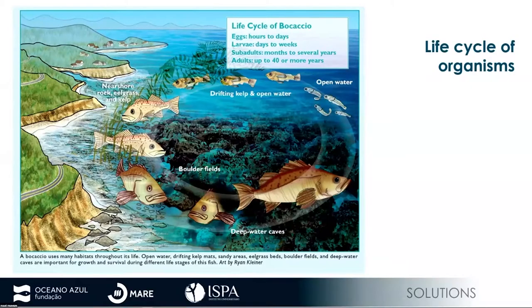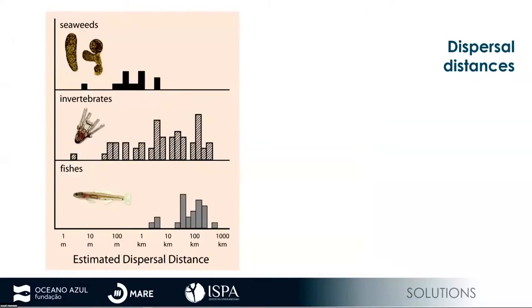Okay, so we know that they work, but we also know that we need to make it right. The ocean animals and ocean life have complex life cycles, and these life cycles have to be incorporated in those solutions. So we need to take care of where all these parts of the cycle are going and if we are able to protect them.